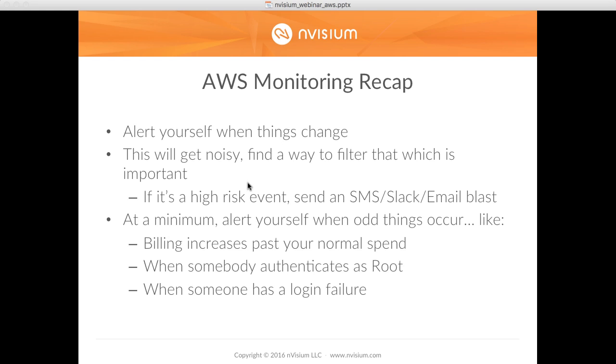Again, monitoring recap. Just a real quick recap of this section. Really, we're just trying to alert ourselves when things change or something that we might be concerned about is happening.